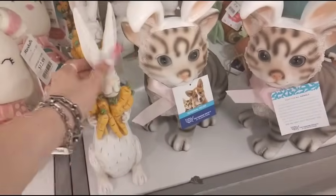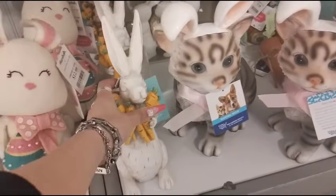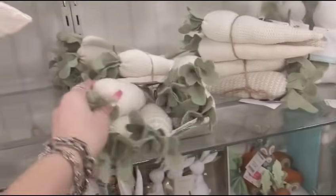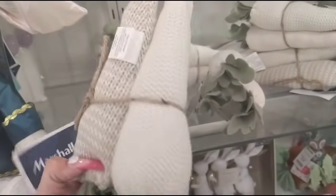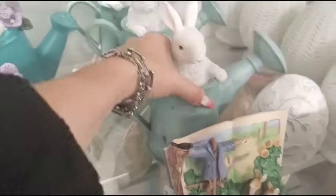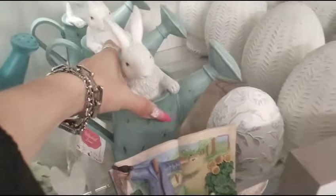And look at the adorable bunny, Martha Stewart, coming in at $7.99. And then this one is a fundraiser for animals. I think the proceeds go to that, $14.99. And then they have the neutral carrots, $6.99 for a pack of three. Sorry, you guys, I had a brain fart. All right. Then they have the smaller resin bunny, and he is going to be $9.99.